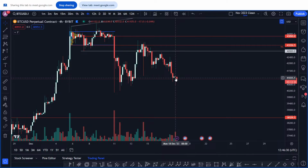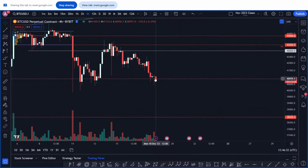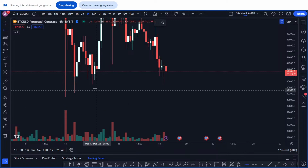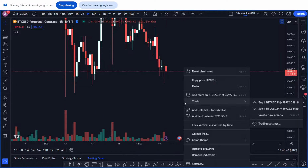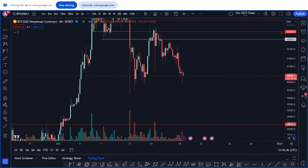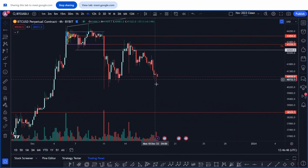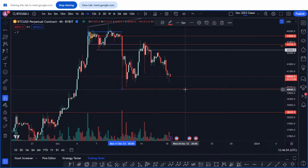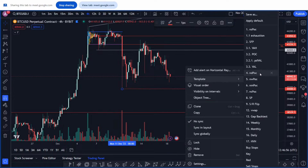High volume, lower. Did it take liquidity? No. No SFP. You want to clean up these lows, you want to just go and take them. SFP that low. Yeah, I think the same. Just get rid of that. Get rid of the liquidity there.